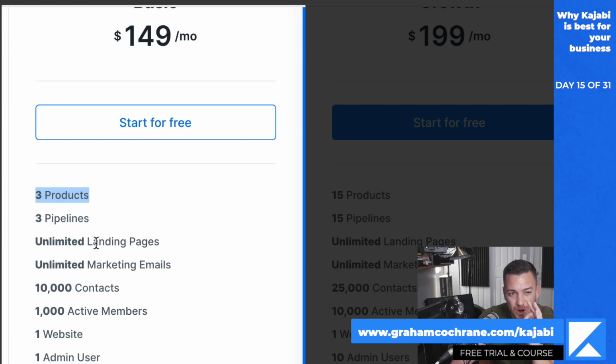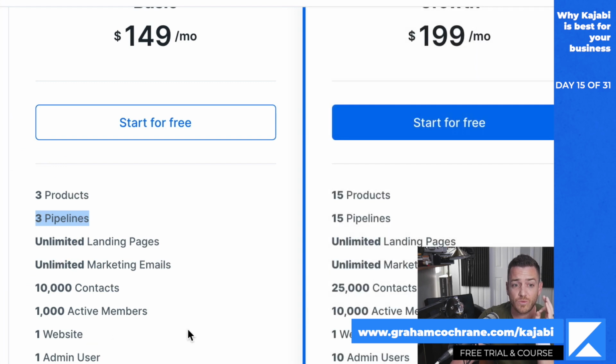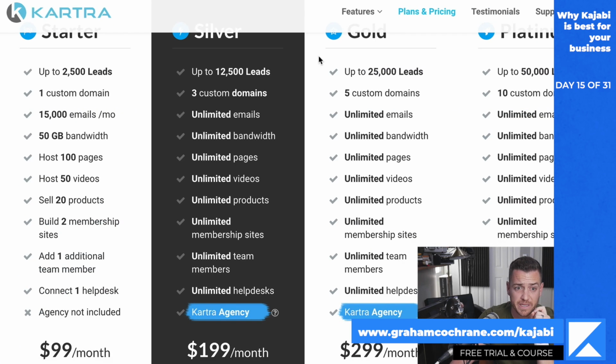But there's also workarounds for the product limitation, which I can show you in another video. But 3 products, 3 pipelines, it's everything you need, including your website, to be up and running. Let's compare that to Kartra's basic plan. It's $99 a month, which is a better price. It's 100 instead of 150.